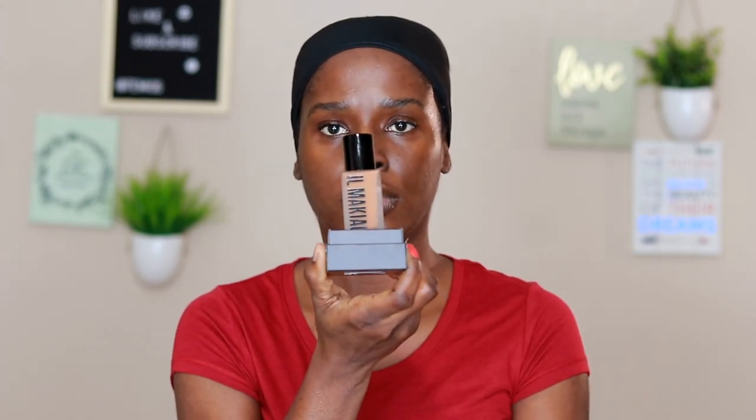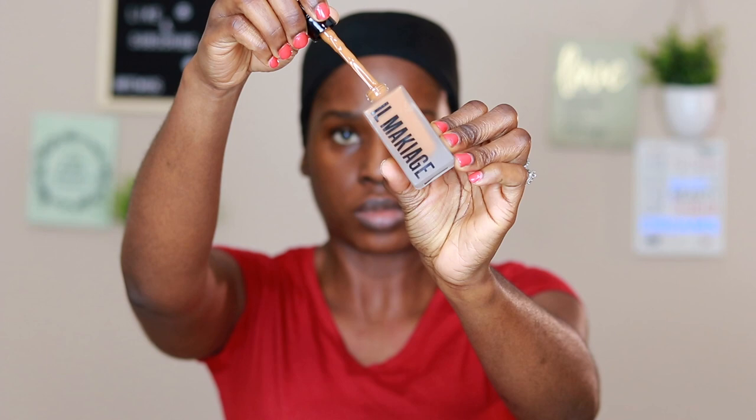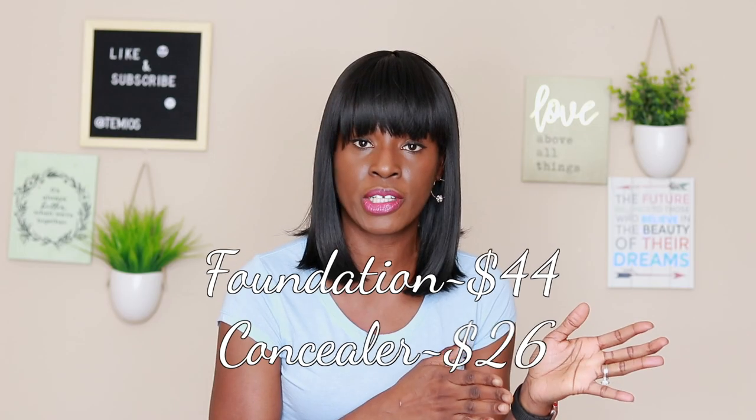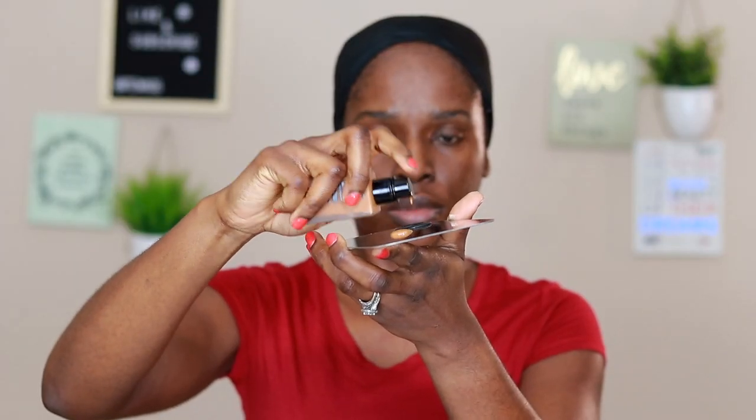So for the foundation, it's called the Makiage Flawless Foundation. I'm gonna be wearing the shade 215 and the Makiage BFF Concealer. I got the shade 14.5. The foundation cost $44 and the concealer cost $26. That's like a total of $70. There are some foundations where just one of it will cost $70. The Makiage Flawless Foundation comes in 50 shades. It's supposed to be buildable, blendable, with a skin-like feel. It's a medium to full coverage. It's supposed to blur fine lines, redness, blemishes, and it's supposed to be a streak-free application and a lightweight feel.